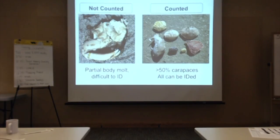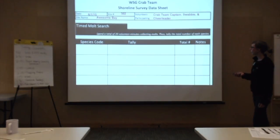Look at these blunt teeth. Red rock crab, good. So we've got a pointy rostral shelf, and blunt teeth. And we have just over 50% of this carapace. So that's how you tell which ones you want to count.